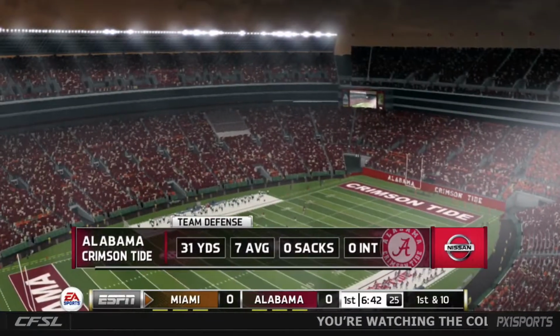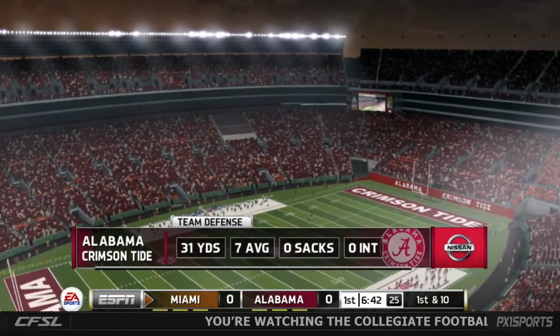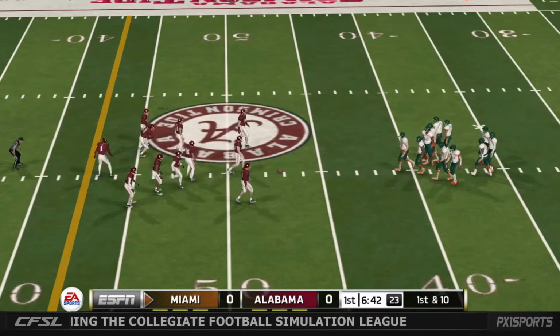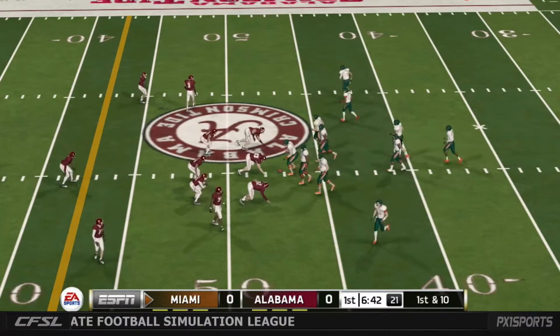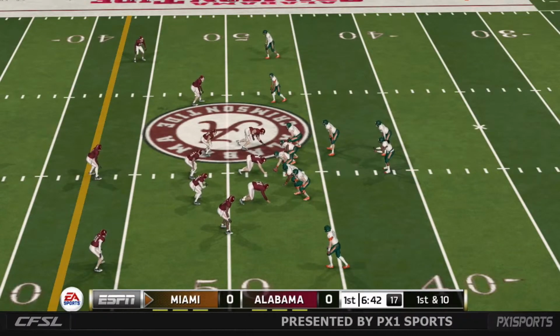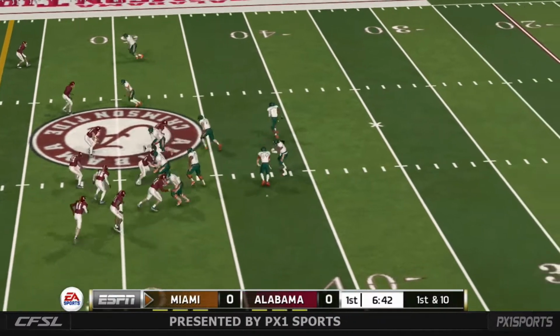Well, you know, they sputtered out on that last drive, wasn't quite able to pick it up on 3rd, less than a yard, but Alabama's giving them good field position here because they weren't able to move the ball. Miami's starting in a better spot for Axton Richardson to go to work. Well, we've only seen 7 plays so far in this game. We'll see what we do on play number 8.